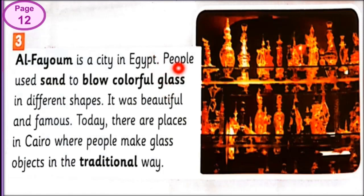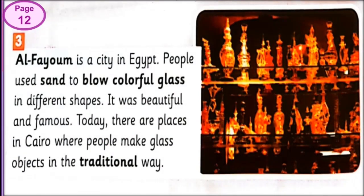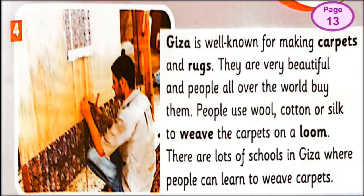الفيوم is a city in Egypt. الفيوم هي مدينة في مصر. People use sand to blow colorful glass. الناس بيستخدموا sand الرمل to blow colorful glass in different shapes عشان يصنعوا زجاج متعدد الألوان بأشكال مختلفة. It was beautiful and famous. كانت الصناعة دي جميلة ومشهورة. Today there are places in Cairo where people make glass objects in the traditional way. الآن في أماكن في القاهرة الناس بتعمل فيها الزجاج وبتصنعه بالطريقة القديمة.